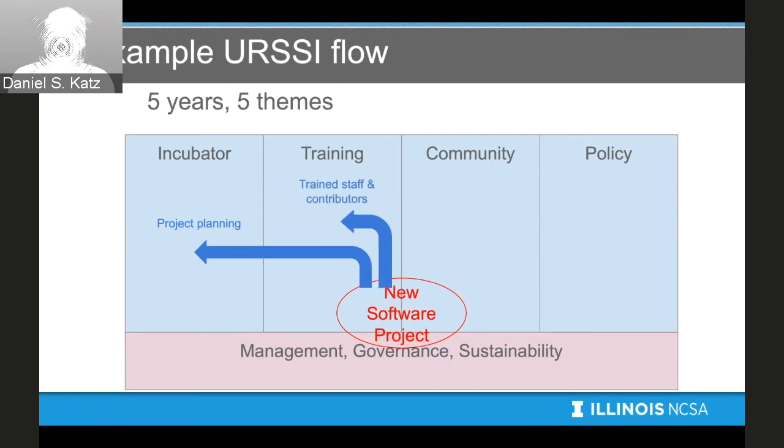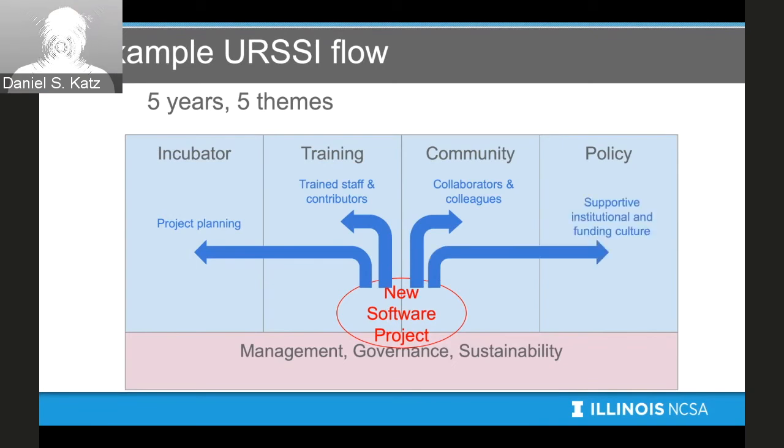towards sustainability. We hope that the training activity is going to be providing trained staff and contributors that can help this project, and maybe training the staff or contributors of this project itself. In terms of community, we hope that the community area will be creating collaborators and colleagues that this project can talk to. And in terms of policy, we hope that the policy area will be supporting an institutional and funding culture that lets this project thrive.